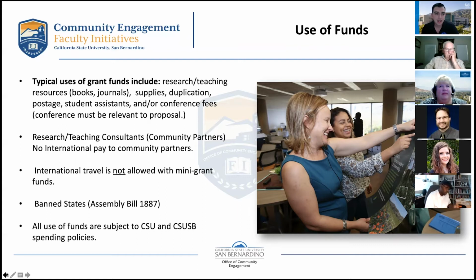Okay, so now moving forward to our use of funds. This is a big question that we get. We have all these grant funds for faculty members, but sometimes they're not exactly sure how they can be used. So here are typical uses for grant funds. Research and teaching resources like books and journals are definitely eligible to be used from our grant programs. You may also purchase some supplies, which include technology. For example, if you need a tablet or a laptop, you may use funds for that.